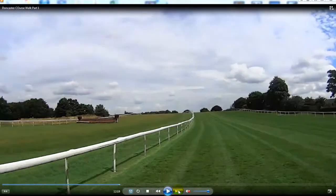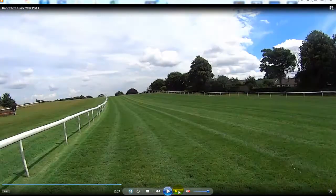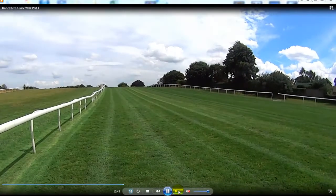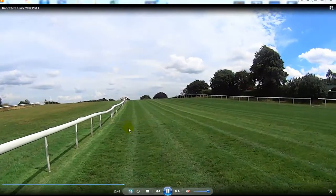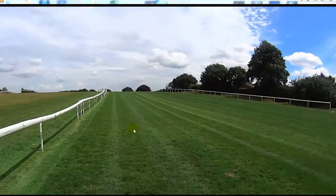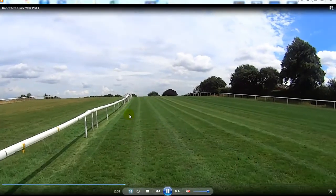That's Roderick, the clerk of the course for Doncaster, who I was walking around with. And you can see here how steep it is actually, Rose Hill. It's not as gentle as everybody thinks or as flat as everyone thinks. It's quite a climb up to the top here.